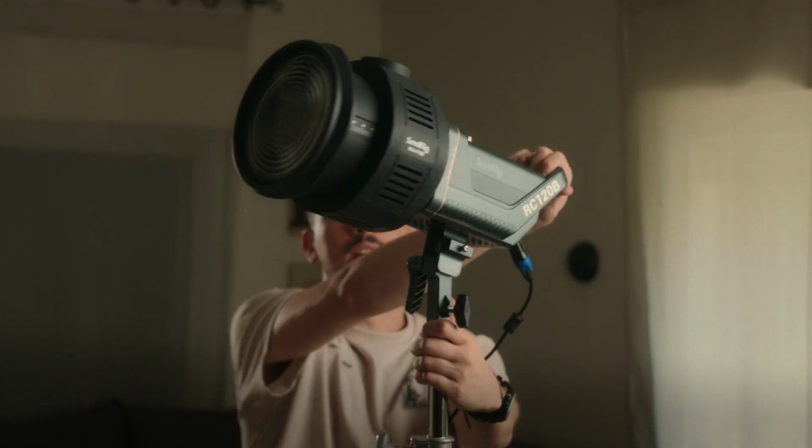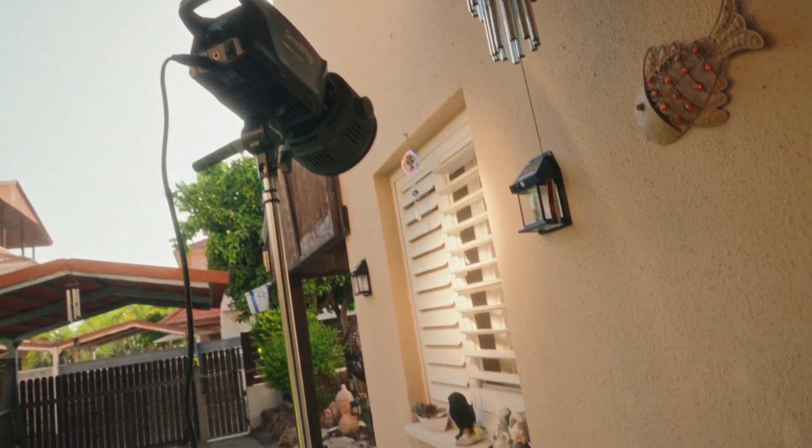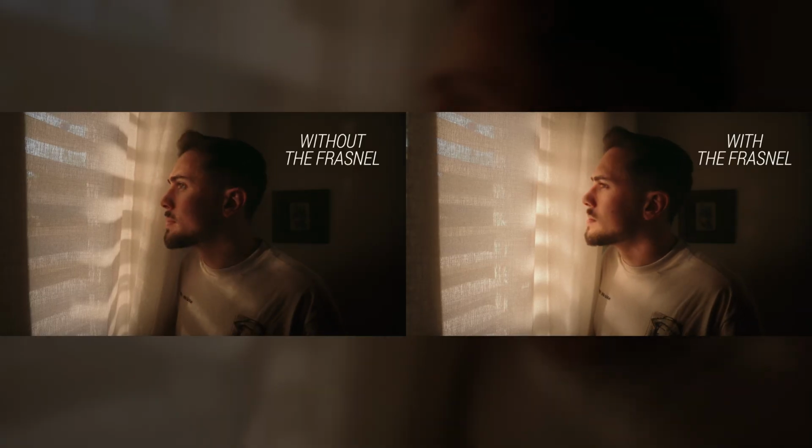By the way, a great pro of using one of these is the final output you get with this attachment. This brings up more output. Take for example this shot where I set up the RC350B behind the window with the Fresnel lens, and without changing any of the settings of the lights, this is the result I got without the Fresnel. And you can see that I got less output than with the Fresnel lens. And later on in the breakdown you are going to see more examples of using it.